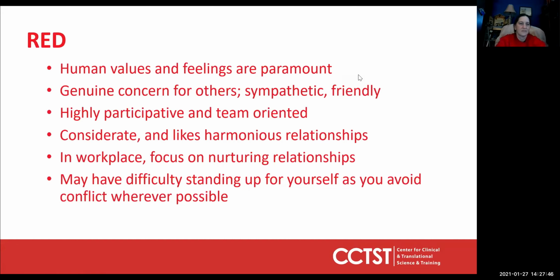So red communicators are very people focused. They're very oriented on folks, and they feel like people are the most important part of a workplace. They tend to be really friendly, very sympathetic to others, and they're genuinely concerned about others and how others are doing. They really value harmonious relationships, and they're focused on building relationships in the workplace. Because of that, they may have a little bit of difficulty standing up for themselves and tend to avoid conflict because they really value everything being harmonious and making sure everybody's comfortable and happy. Next slide, please.